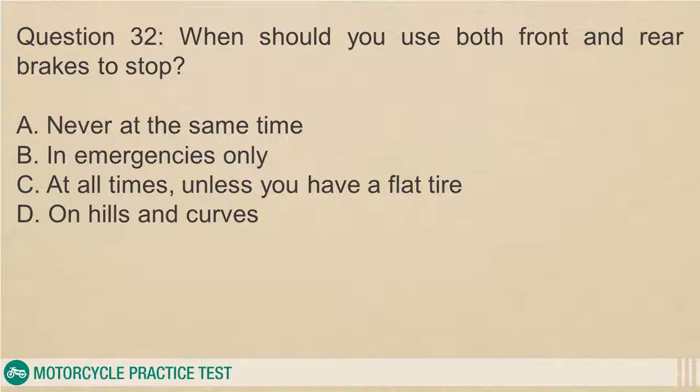Question 29. Which of the following is the most likely place for a collision? A.